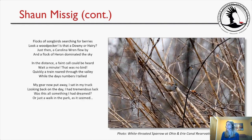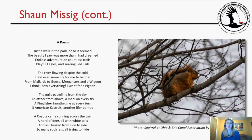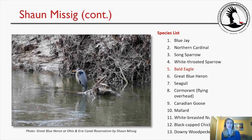That's so beautiful. Thank you so much. And that really does illustrate everything you wrote in your journaling. And then a picture on the right of a white-throated sparrow at the reservation. And on the previous page, I didn't mention the squirrel, only because I was in the middle of reading the poem. So there's a cute little chunky squirrel definitely getting its meal this winter.